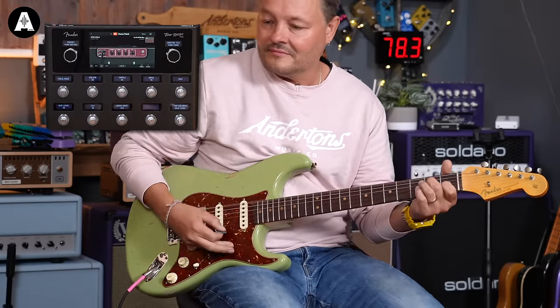Now, again, on the Tone Master, we've just elected to use the default cabinet and the default IR for all of those amplifiers. I could absolutely change those if I wanted to, but it's not for this demo. I just wanted to see what it felt like. Yeah, fire away.